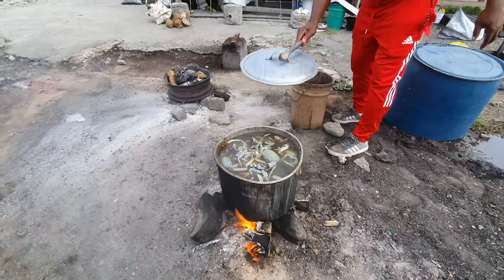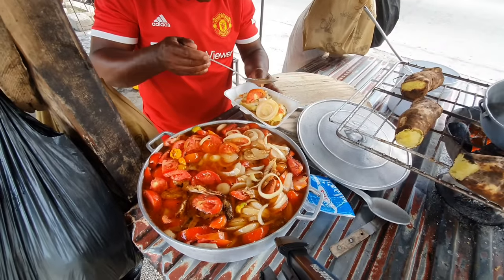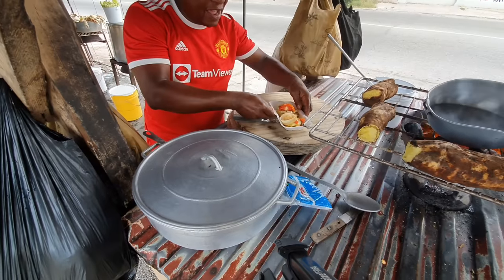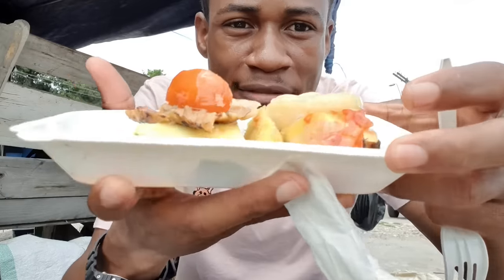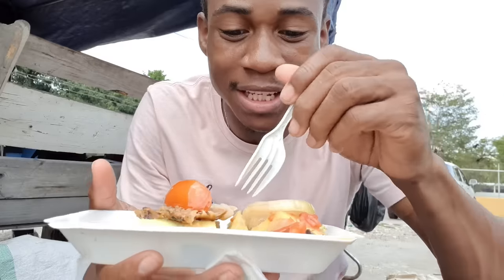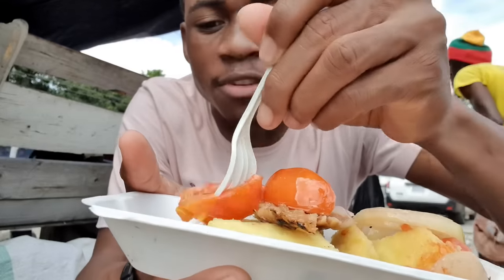Beautiful. Yes, man. Lock him up and get the steam right now. Nine o'clock, yam and saltfish ready. Yes, man. By nine. Yam and saltfish. Look at that. Roast yam and saltfish right here on the roadside. Look at this. Beautiful vibe right here. Some of the juice run out. Get some of this tomato with some of this saltfish right here.